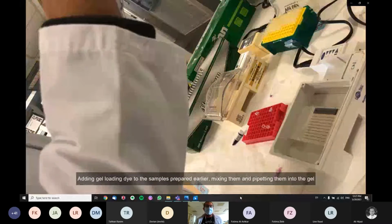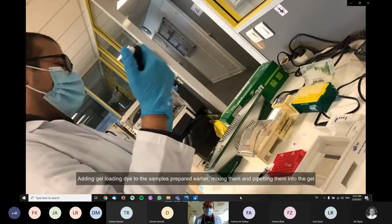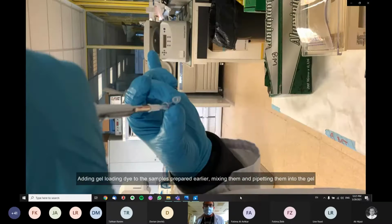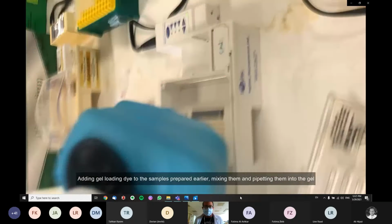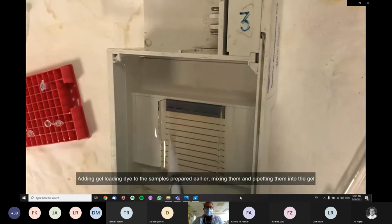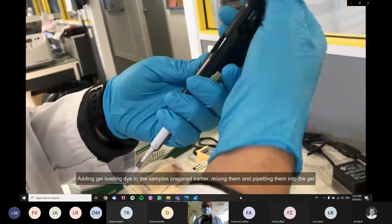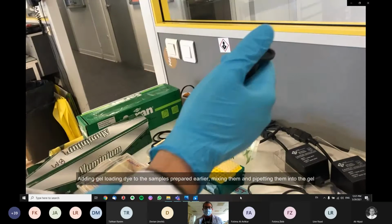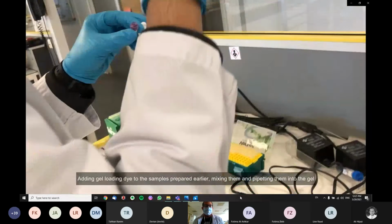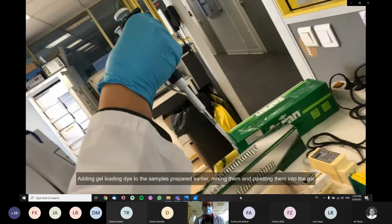I'm adjusting the pipette. Then I'm going to pipette them up and down to mix the sample and my gel loading dye together. Then pipetting them into the first well. Here it's very important to remember whether I used the HTR or the mCherry, so that I know which well corresponds to which sample I used. And the same thing is going to be done for the second sample: adding the gel loading dye into our sample of interest, and mixing them up.